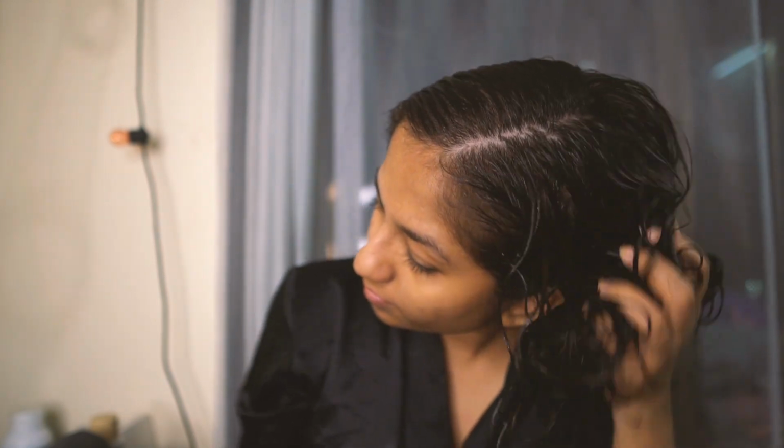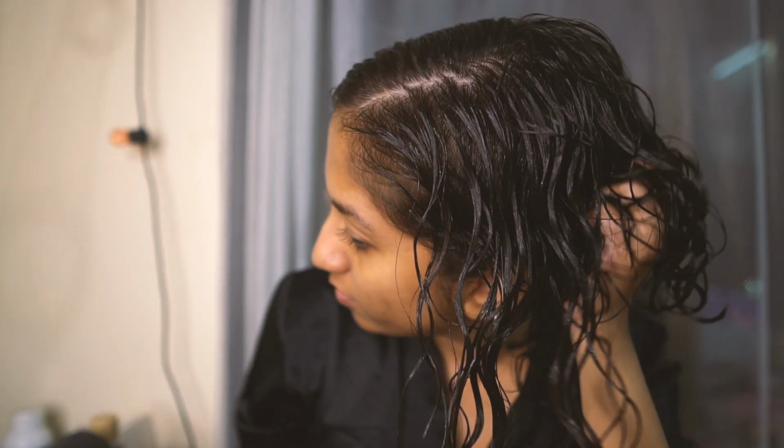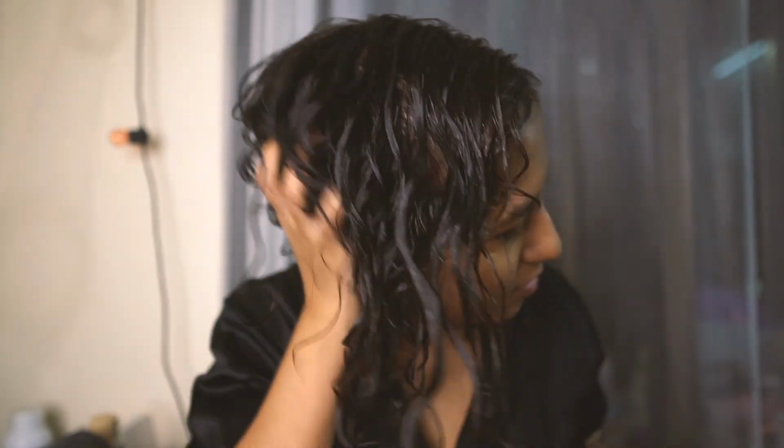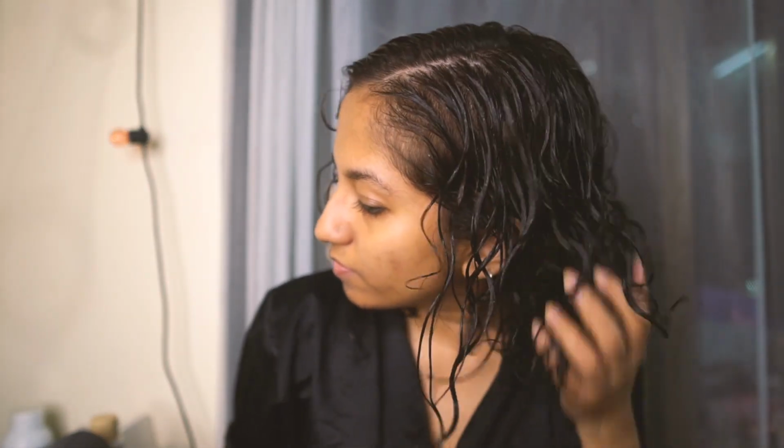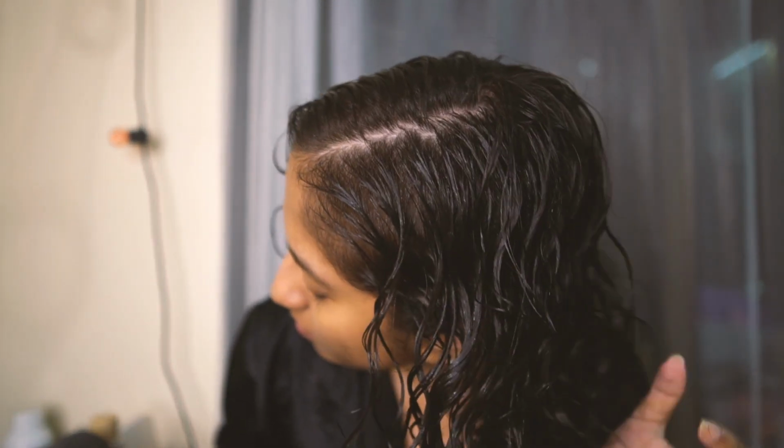So once my hair is combed, I will just start scrunching. This is what scrunching looks like. Just go on scrunching all of your hair. Don't really be gentle, but don't be too rough either. You can see your natural curl pattern form. This is what mine looks like. Your hair will probably be different because this just helps your hair get its natural shape. And then what you need to do is just leave this hair, like do not touch your hair while it's drying.